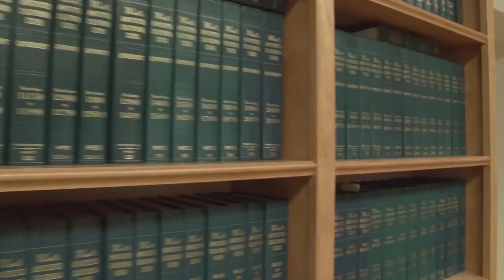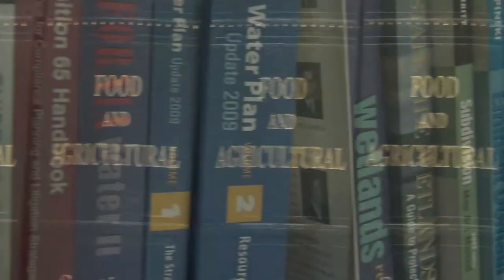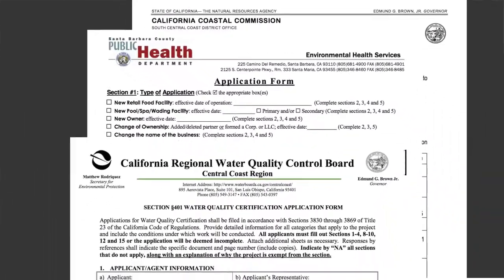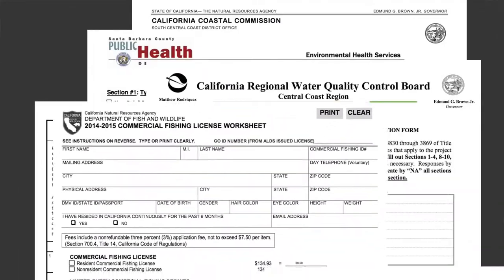And the reason why it is so is because the regulations are extremely complex. It's very hard for anyone to figure out. I myself have not figured it out. There's a whole bureaucracy of government agencies that anyone operating the ocean has to go through, such as the Coast Commission, the Department of Public Health, the Regional Water Quality Board, U.S. Army Corps of Engineering, Department of Fish and Wildlife.